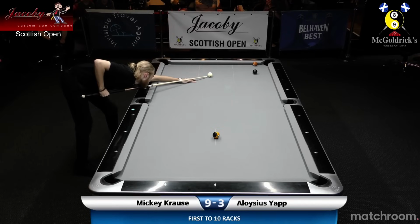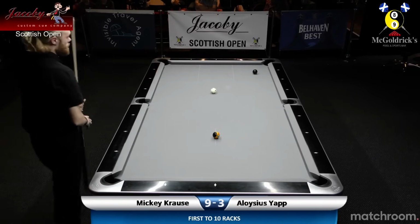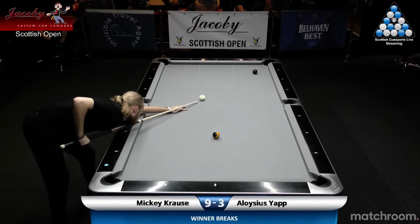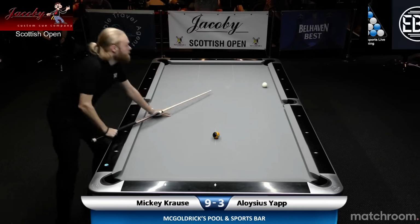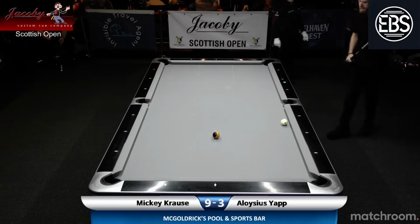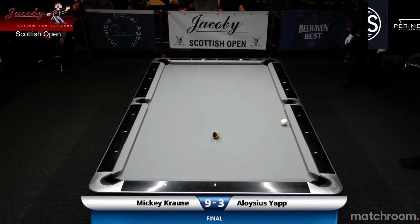He is red hot. And you've got to feel for Barry Hearn. He is coming up against this monster, in-form monster. Best of luck to you, Mr. Barry Hearn. We hope you take a couple of racks at least. It's going to be tough. Oh, he's got into that a little bit. He's going to be fine. He's cueing off the rail just to make it that little bit harder for himself. But here we are. This is to win the Scottish Open.